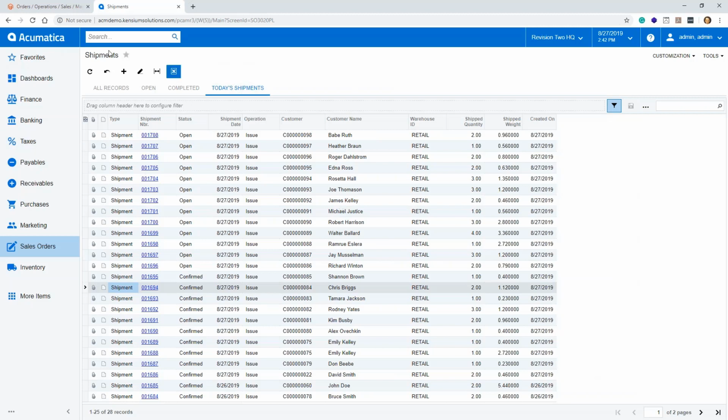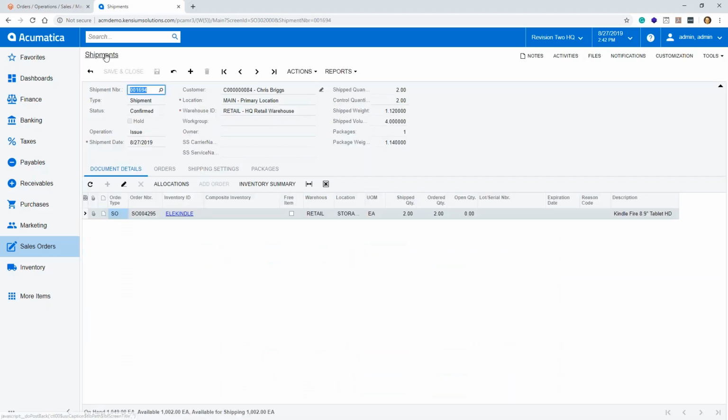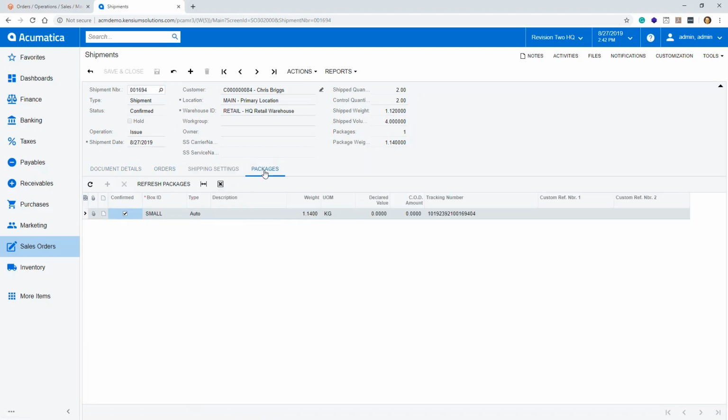So we should be back at the shipment screen, right? You should refresh the shipment screen, yeah. I just want to bring everybody's attention. So 1694, that's the one that you went through and confirmed. So it automatically updated the shipment record. So in Acumatica, the shipment is attached to the sales order, and in it, it has the packages that it's been confirmed, and it also brought over the tracking number from Savant.